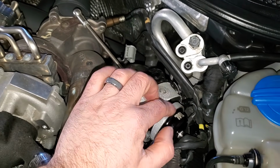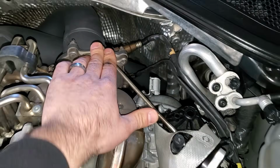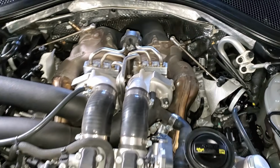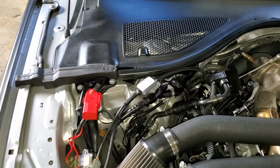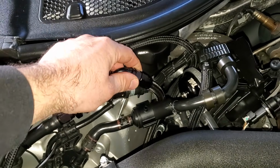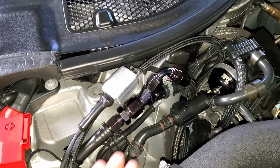pump out. So we have another one right here, and as you can see, the rod here is connected to the turbocharger. So we have different wastegates on this car. We have a wastegate controller, a boost controller on this car. We have some AN fittings here with some steel braided lines, and I'm going to assume that has something to do with the fuel system.